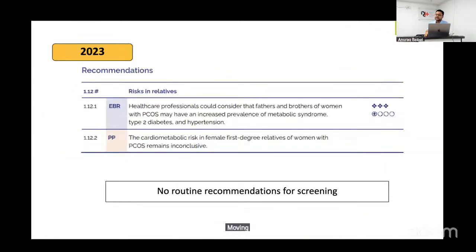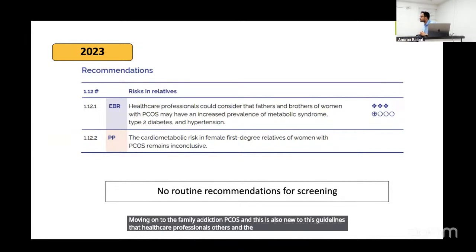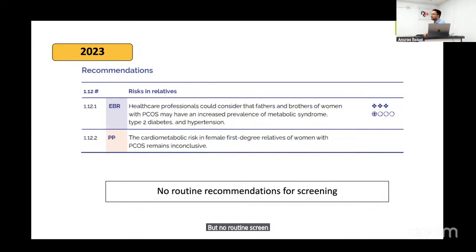Moving on to the familial risks and PCOS, this is also new to these guidelines: healthcare professionals should know that fathers and brothers of women with PCOS have an increased risk of metabolic syndrome, type 2 diabetes, and hypertension, and this evidence-based recommendation was there. But no routine screening has been advised because it is only observational. No clinical trials have been seen in these cases. There seems to be a partly paternal inheritance involved, which is a known phenomenon for PCOS.